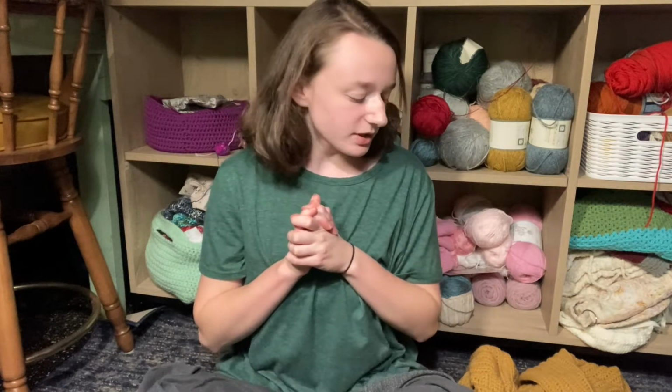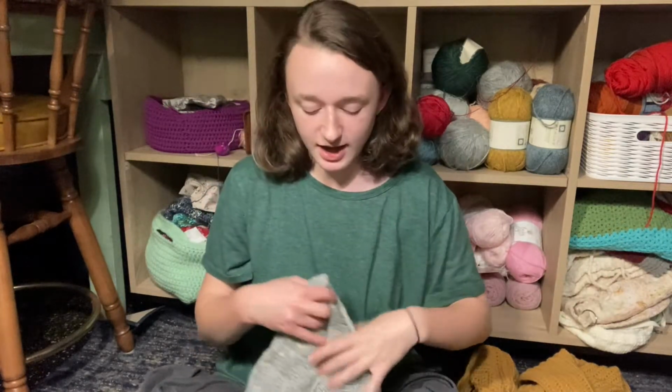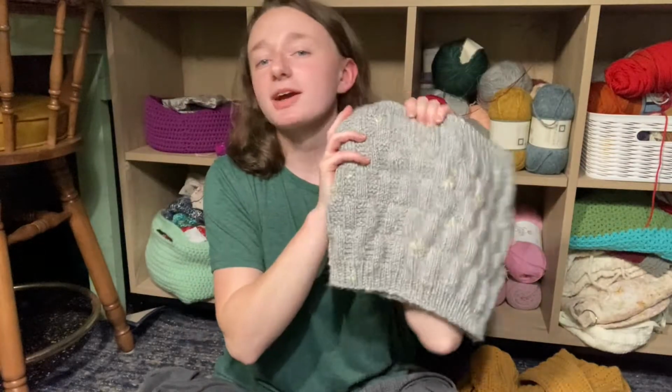So first we'll start with a finished object. I do have one finished object. I guess technically 2, but I'll explain when I get to it. But one, definitely no contested, fully finished object, and that is this cowl. This will be my Garter Rib Bliss cowl. This is a pattern coming soon.